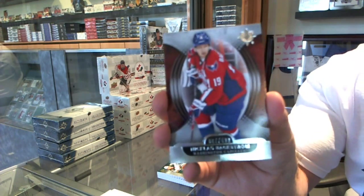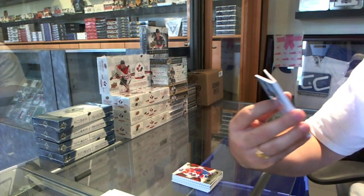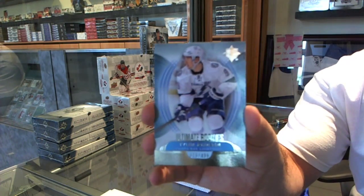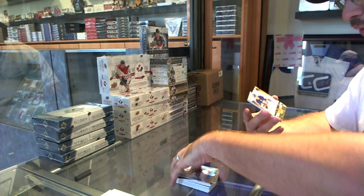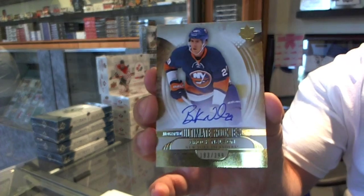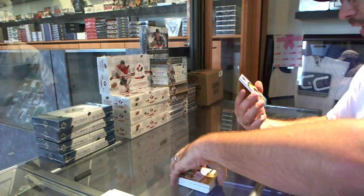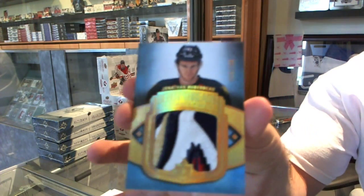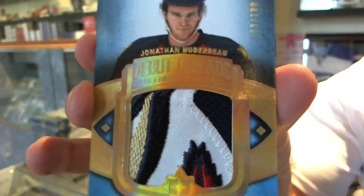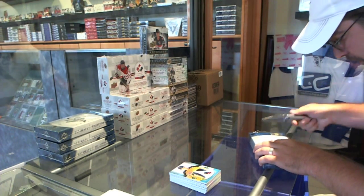We've got for the Capitals, number to 499, Nicklas Backstrom. For the Tampa Bay Lightning, nice. Number to 499, rookie of Tyler Johnson. We've got number to 399 autograph ultimate rookies of Brock Nelson for the Islanders. And we've got, that's a pretty nice patch, numbered 9 of 100 debut threads patches for the Florida Panthers, Jonathan Huberdeau. That's a pretty one. This is, I believe, number 21.